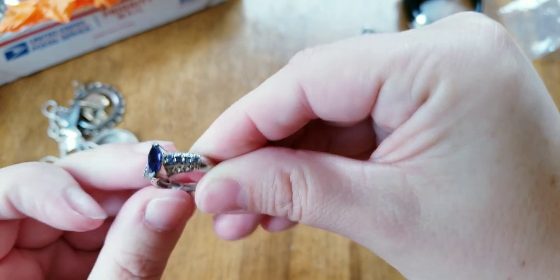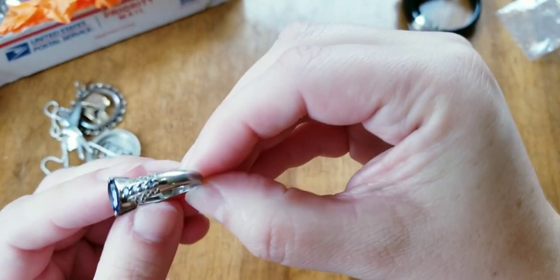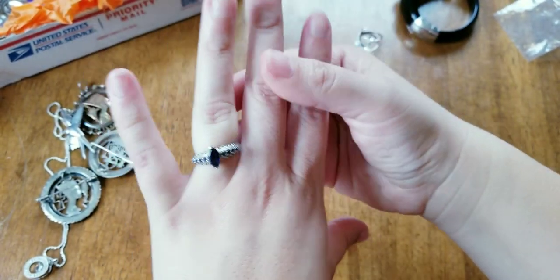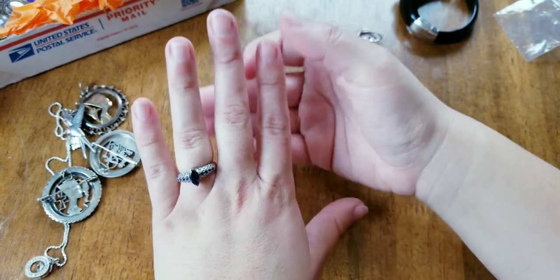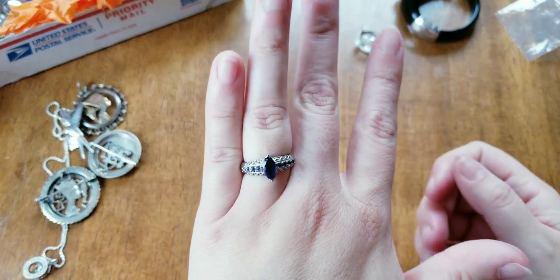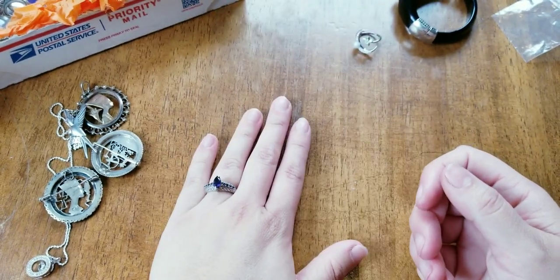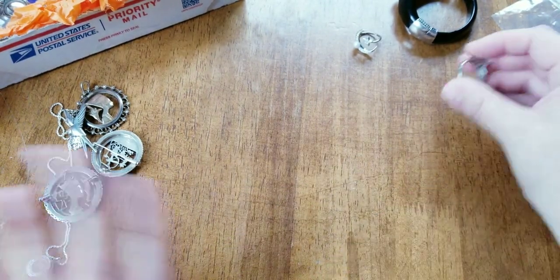Oh, this one is nice. Look at this ring. So, it is marked. Let me see, does it fit me? Oh. Wow, I wonder if it's real sapphire. This one's a beaut. She is a beaut. I don't know. I think I might keep that one. I'm not too sure. I can't keep everything.